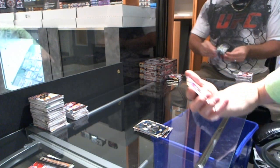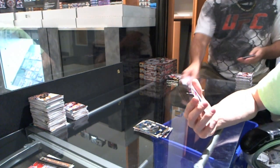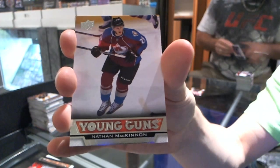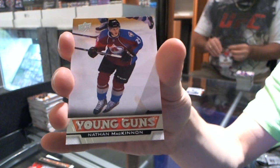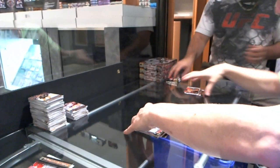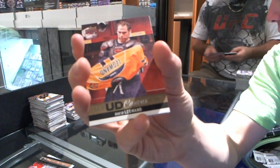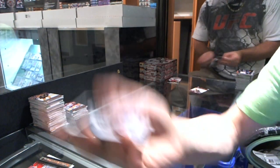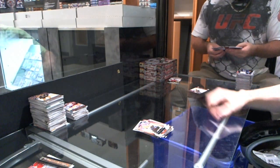There we go, the first one. Young Guns for the Colorado Avalanche, Nathan MacKinnon. Boom. Nathan MacKinnon for the Colorado Avalanche. Boom. We've got a canvas for the Nashville Predators, David Legwand. Hockey Heroes for the Edmonton Oilers, Paul Coffey. MVP for the Philadelphia Flyers, Jakub Voracek.